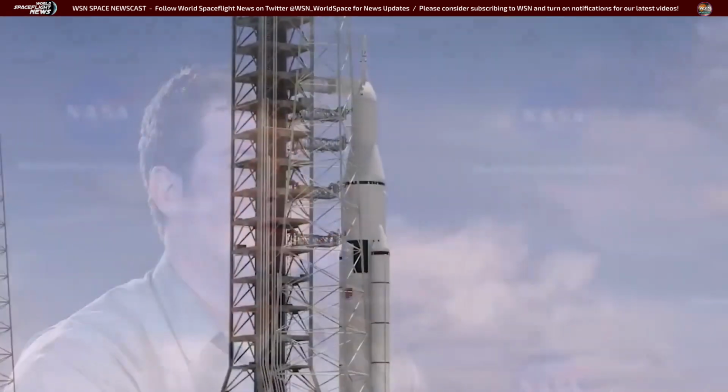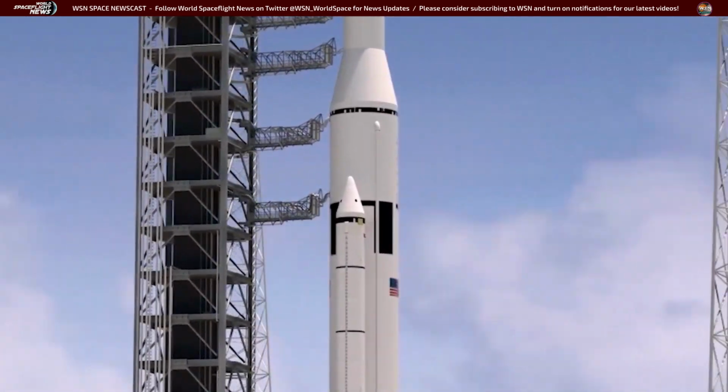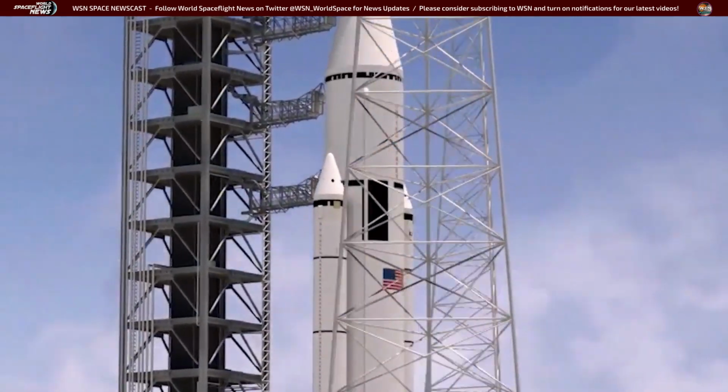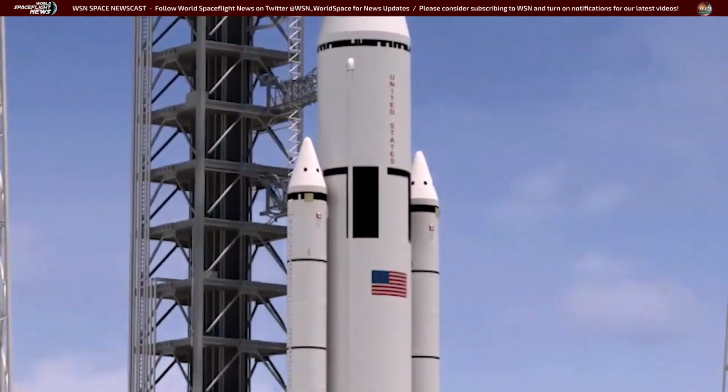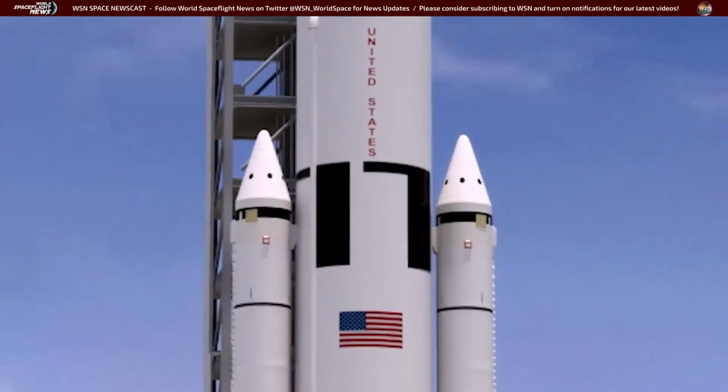So at the beginning of the SLS program, we identified a concern using heritage hardware. One of the key areas of that concern was this forward skirt. The part we're testing is the forward skirt of the solid rocket boosters that we used on shuttle successfully for over 30 years. That skirt was tested to 1.4 times its flight predicted loads. That flight load with its margin was essentially the same load that we've got for SLS.